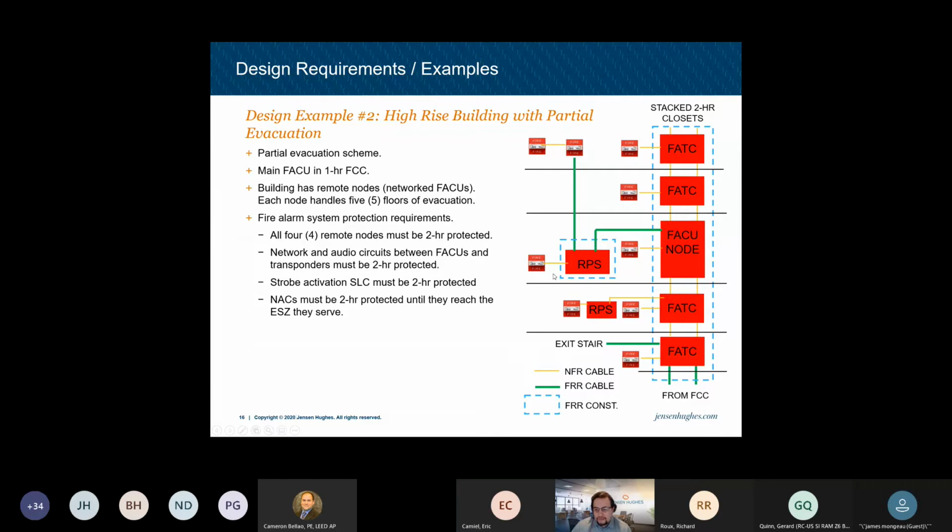You would need to rate this room, and your cabling to the first device would need to be 2-hour rated, and then from then on you would not need to be rated. Alternatively, if you had this closet here, and you were just doing a floor above, as long as these walls went full height, you don't need to really rate it because once you penetrate this floor, you're in the zone that you are feeding. And again, so that kind of covers everything.